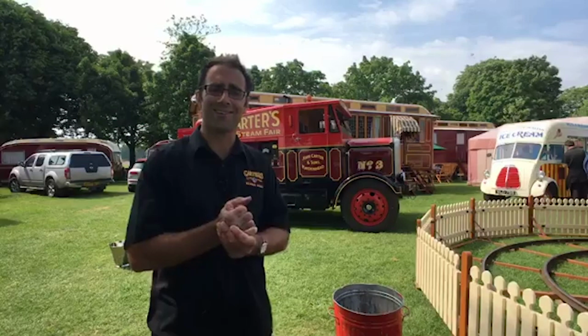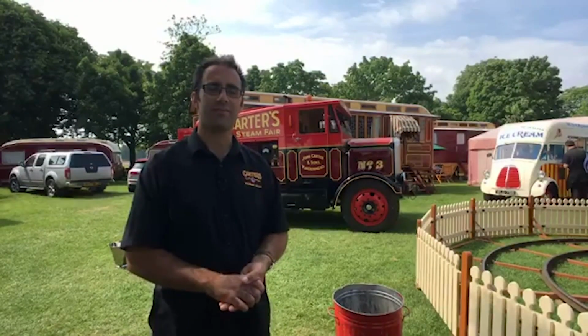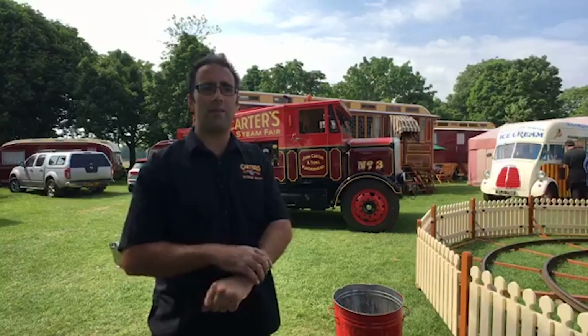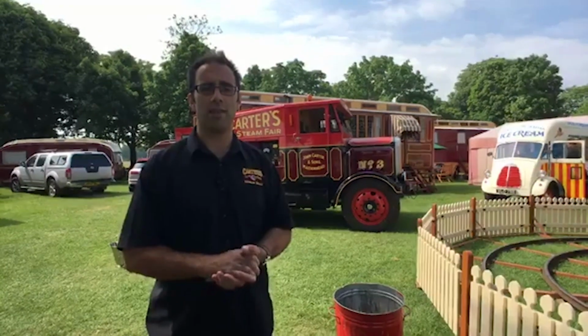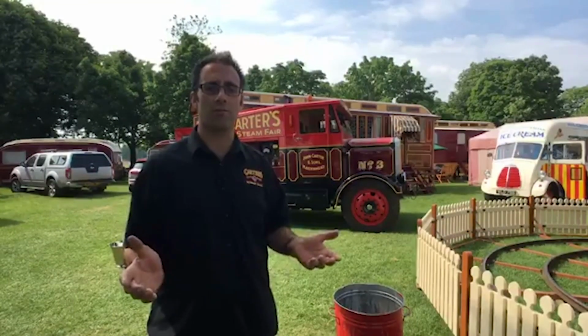Feel free. Some more questions. So Stuart says, when Hibble and Mellors owned it, what would have been its average working amps? When Hibble and Mellors had it, Stuart, they probably would have used it to its capacity, 400 or 500 amps. They would have got out of it what they could, and it wasn't a historic vehicle then. It was a new vehicle, and they were getting their money's worth out of it.